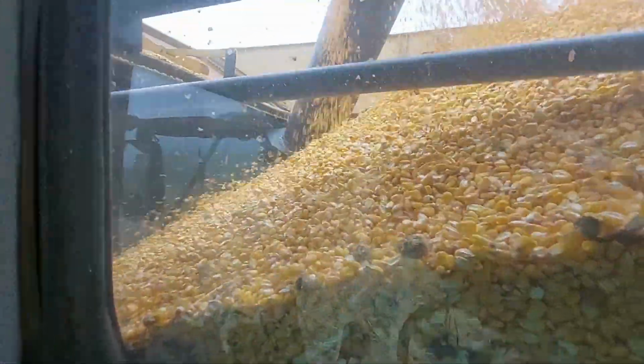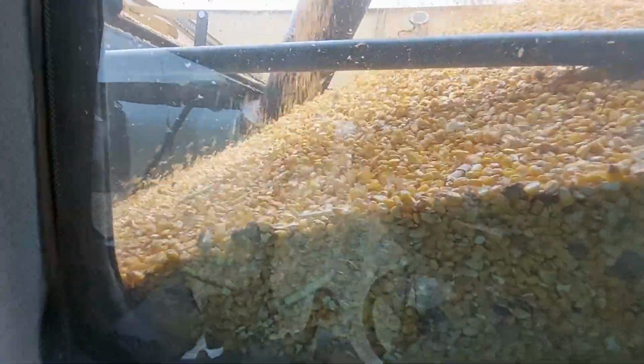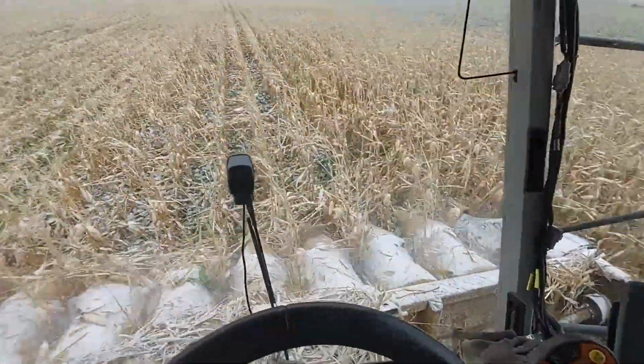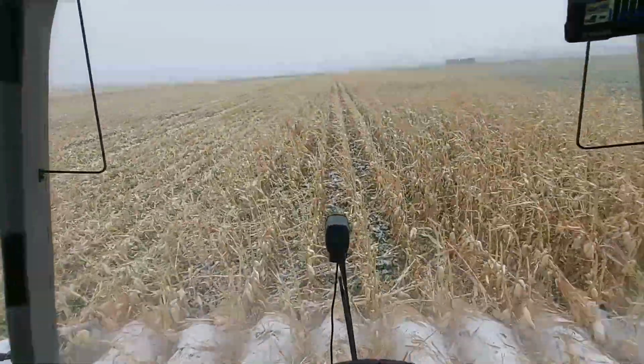I'm not the boss, I'm just the truck driver. Not seeing very much trash in there, but that decal looks really good. Nice big kernels. I wonder what the test weight is on that stuff.